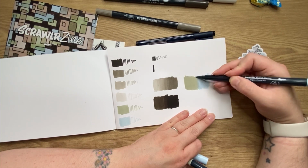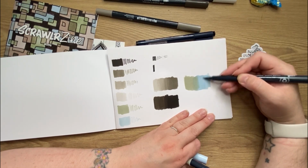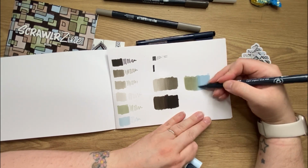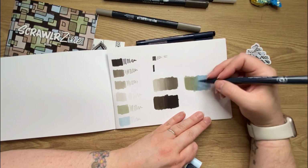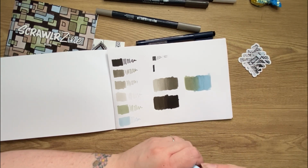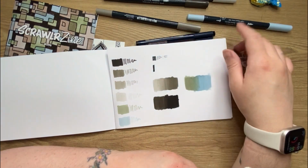I'm not sure how. I'm going to use the blues paler. Let's get more of that down. And then into the blue. Okay, so it's a bit more of a difficult blend, but we've kind of, I don't know how well that looks on the camera, but that's not too bad. What else do we want to, okay, let's try and mix the green into this one.